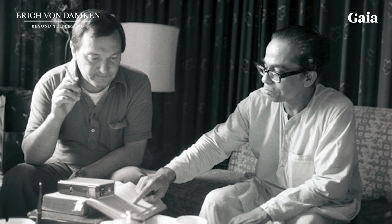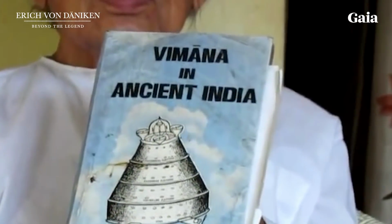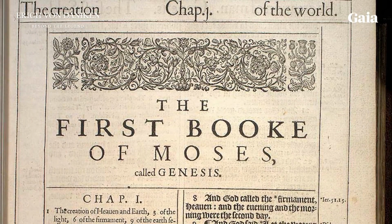Professor Dr. Kanjilal, who is the Sanskrit professor of the Sanskrit College in Calcutta, a brilliant man, he has, in our modern time, translated some of these Indian Vedas in a special book with the name Flying Machine in Ancient India. And this is a proper scientific work. It's like in the Bible, for example. In the Bible, you have Moses, first book of Moses, chapter 3, then verse number 27. The translation of Professor Dr. Kanjilal is the same thing. He writes, such Veda, chapter XY, verse XY, and so on.